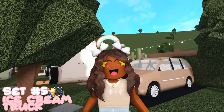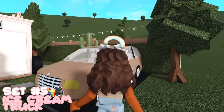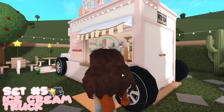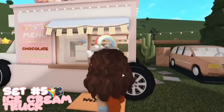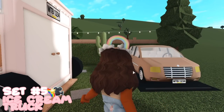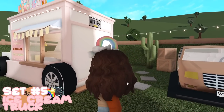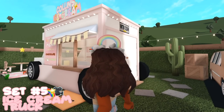We are here at set number 5, which is the Collins ice cream truck. So over here, this is where we park our vehicle, and we still have some storage boxes. And this truck build is actually by Yummy Cookie. Of course, I stand by their builds, but it's so cute. So of course I had to add my own little spin onto it, and I think it turned out really nice, like the actual Welcome to Bloxburg license plate. I think that was really smart. And I of course added a custom sign on the top and our own menu as well.